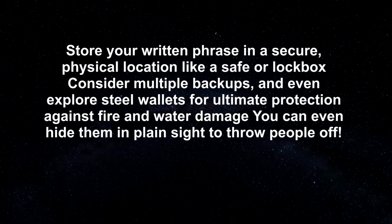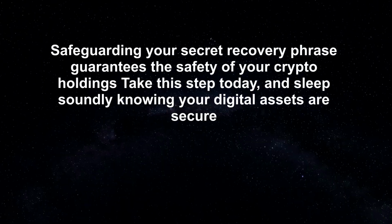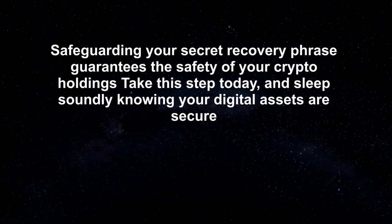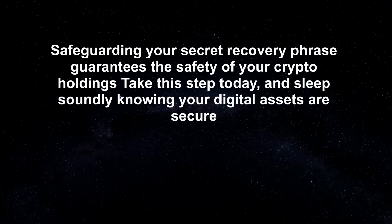You can even hide them in plain sight to throw people off. Safeguarding your secret recovery phrase guarantees the safety of your crypto holdings. Take this step today and sleep soundly knowing your digital assets are secure.